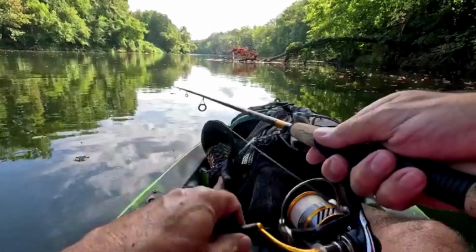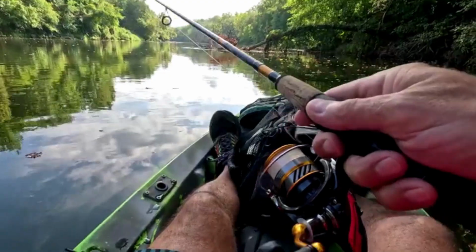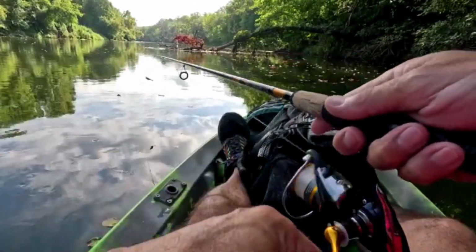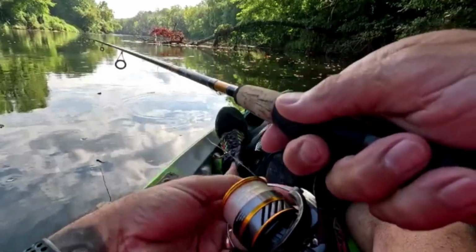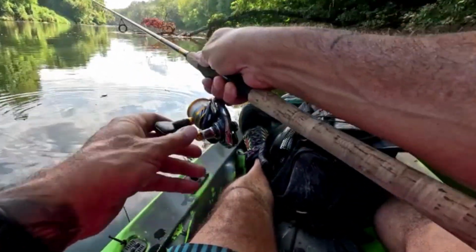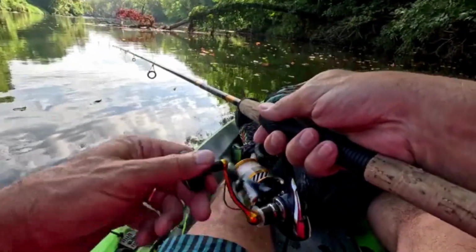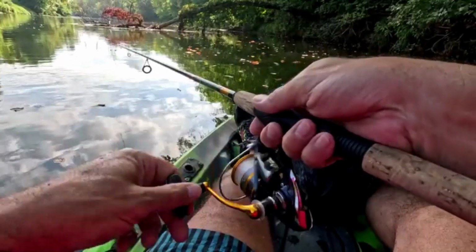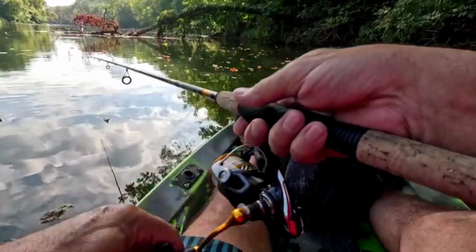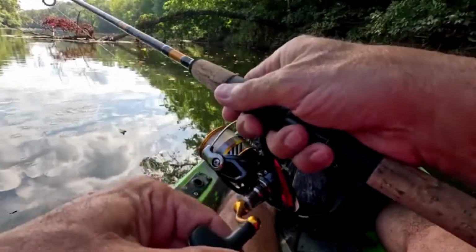All right, guys, I did have one just a second ago, and before I could get the camera turned on, he went down above a bunch of down trees. He wrapped up around the trees and broke me off. I've only got 8-pound test, fluorocarbon, mono, whatever the heck it's called. So it wasn't much for him to chomp it off or break it off. Might have been a cat, because it's deep. It's probably 6, maybe 8 foot deep right here.